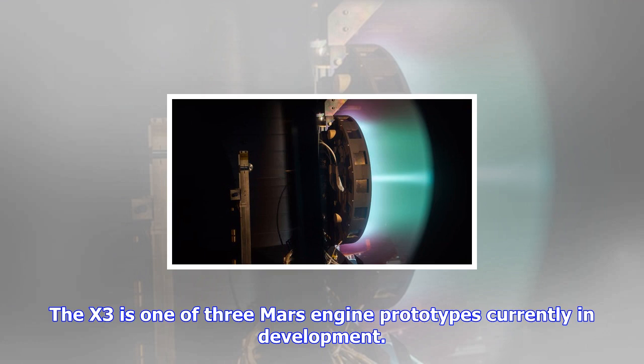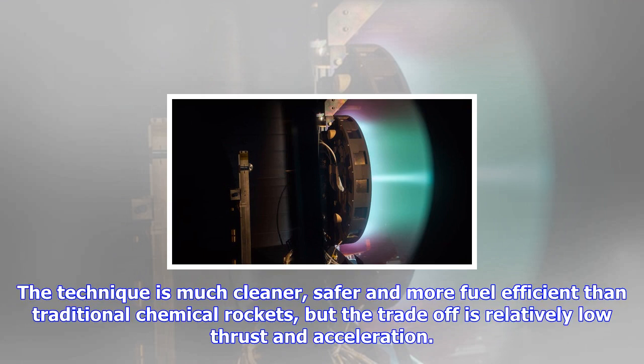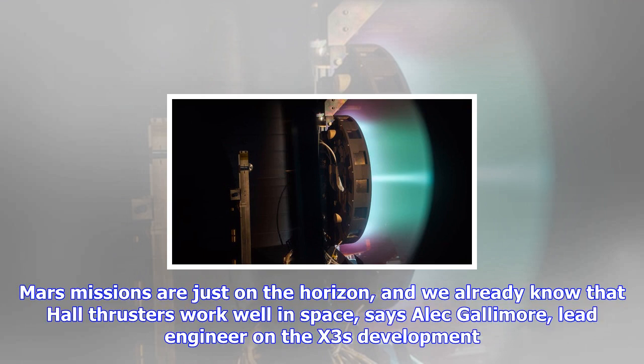The X-3 is one of 3 Mars engine prototypes currently in development. It is what's known as a Hall thruster, which uses electric and magnetic fields to ionize gases like xenon and expels the ions to produce thrust. The technique is much cleaner, safer and more fuel-efficient than traditional chemical rockets, but the trade-off is relatively low thrust and acceleration.